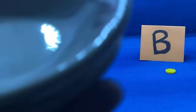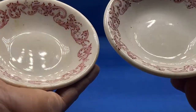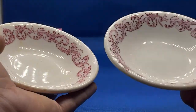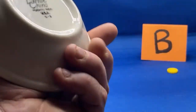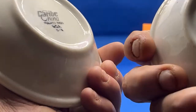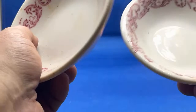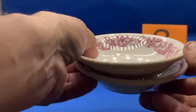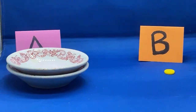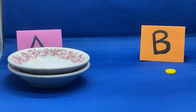But next up, guys, on A, we have a really nice pair of bowls that I dug from the hospital dump with the pink transferware logo, and these both say Puerto Rico, USA. One's got an E2, one's got a D2, so I'm thinking that might have been the rooms they were in. But we're going to do a pair of them on A, bidder's choice.